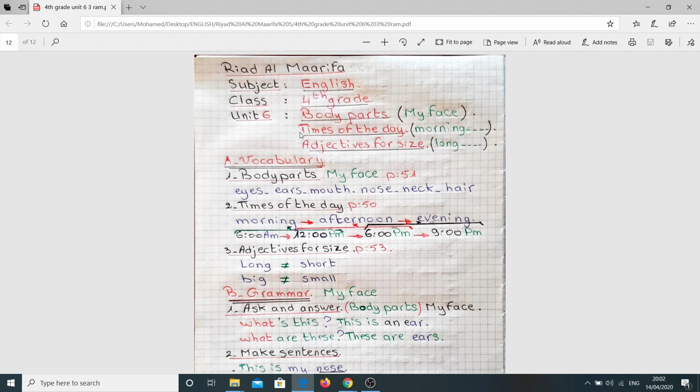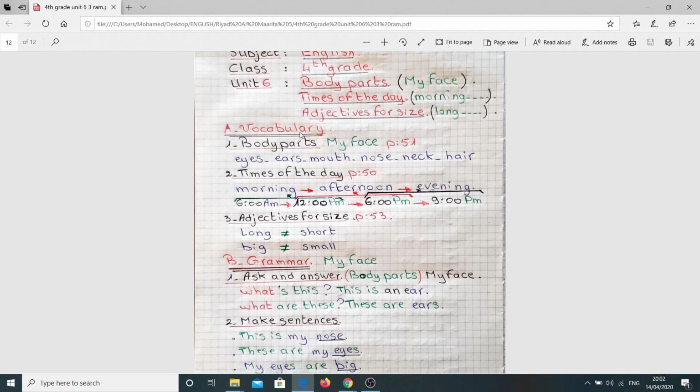Now we have here lessons, a lesson which you need to keep to copy on your copybooks. Please don't forget to copy this lesson on your copybook. Body parts, times of the day, adjectives for size: long, short, small. Now vocabulary, body parts: eyes, ears, mouth, nose, neck, and head. Because here we are talking about face.